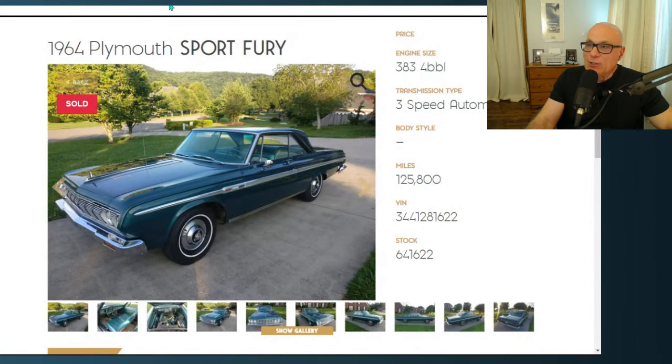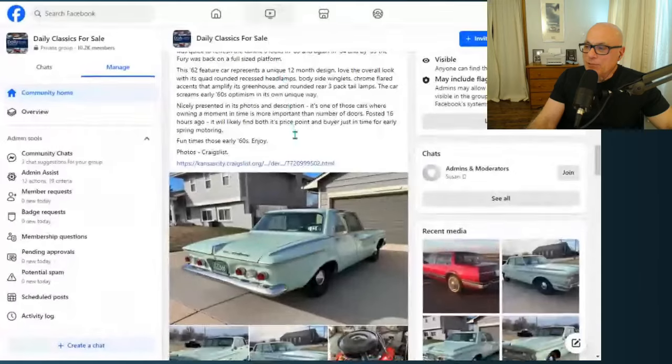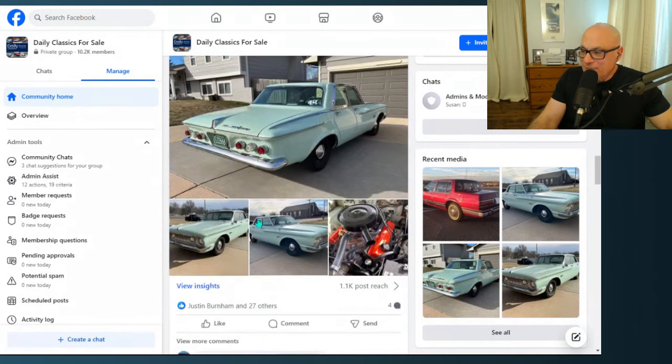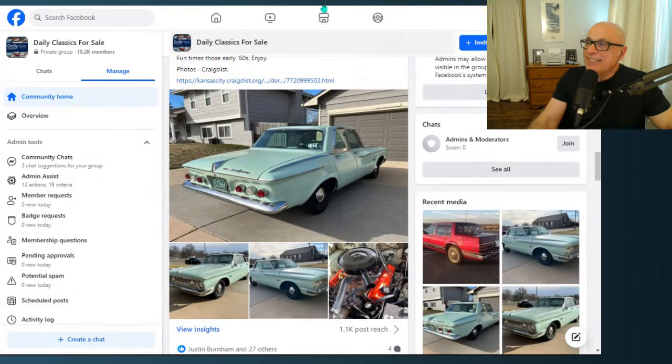So this 62, that happens to be our feature car, is a one-off model year. And it's kind of special that way, to have a car that was only built for one year. And I happen to like this kind of strange looking design. Let's get into the ad and see if we can do a quick walk around on it.